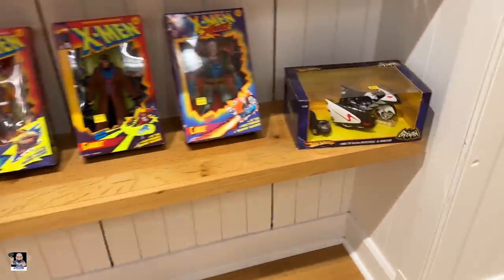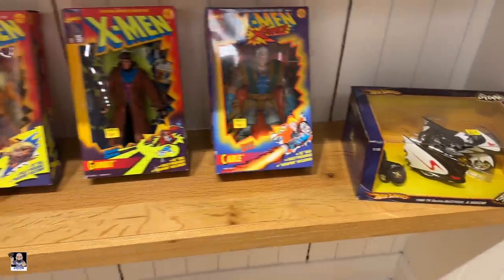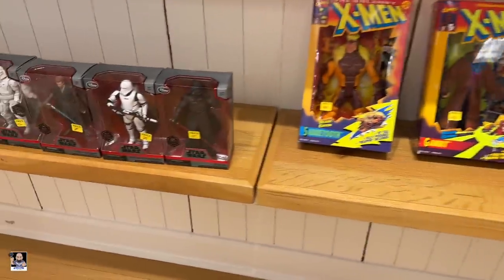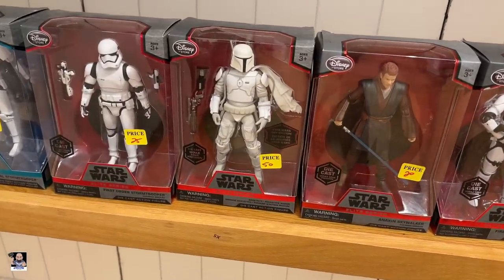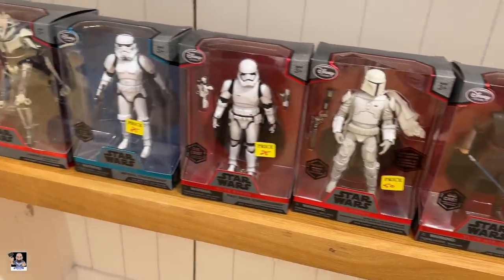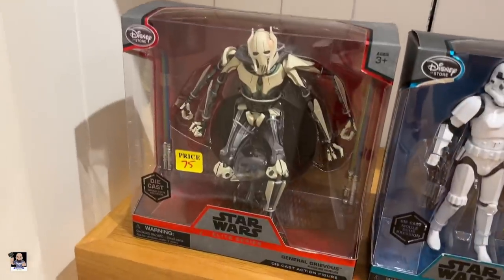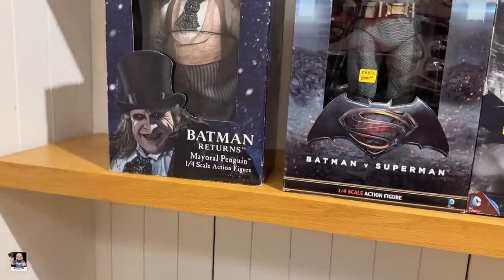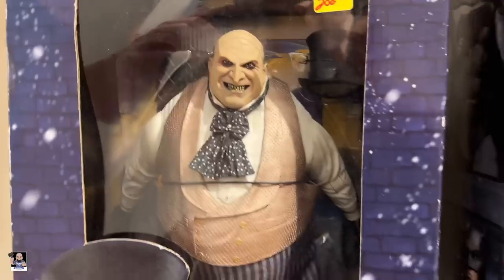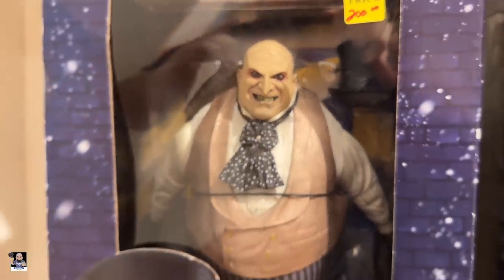some of those out. Got the Bat Cycle sidecar, X-Men, got some of the Disney stuff right here. That Boba Fett looks really cool. Stormtrooper, check out this Grievous. Very nice, all of it die cast. But check out the Penguin here. Look at that head sculpt. That is so Danny DeVito.